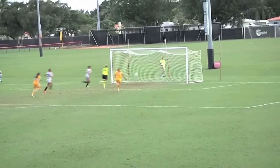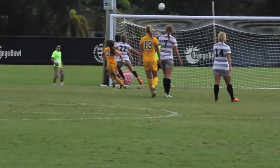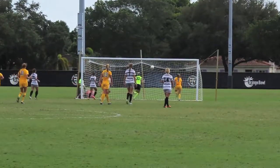Oh, this ball misplayed into the box, and Rogers got his fingertips on it. The ball is still, oh, what a save by Rogers. Unbelievable play. And Rogers got the first touch to it.